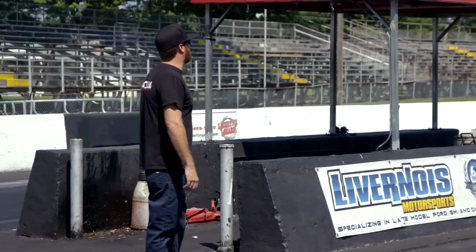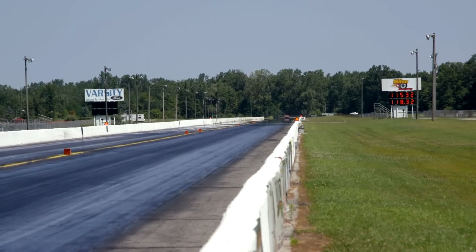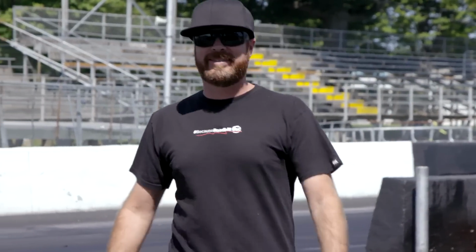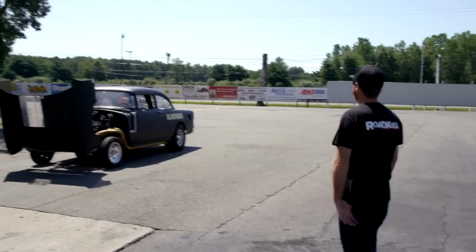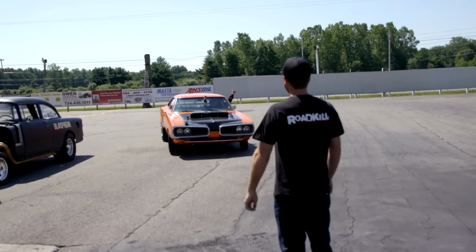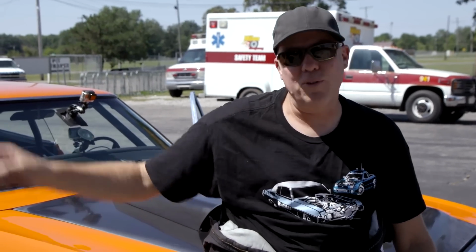That's the quickest it's ever gone. 11.53 at 118. This isn't Roadkill at all. Two passes in a row all the way down the drag strip with no misfire. Wow. So I'm pretty stoked with that. That is the quickest this car's ever run with this camshaft and rear end combination.